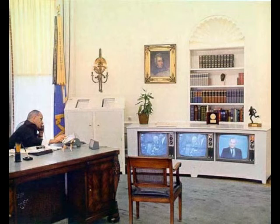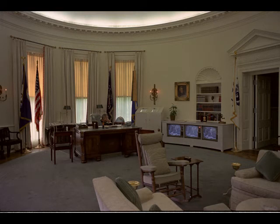Now, there was a lot going on, and so President Johnson made the Oval Office his nerve center. He loved the telephone, but he also loved television. And we see the three television sets and the teletype machine to the left. And as we look further back, we can see the Oval Office as it was during the Johnson administration. So he had a lot happening.